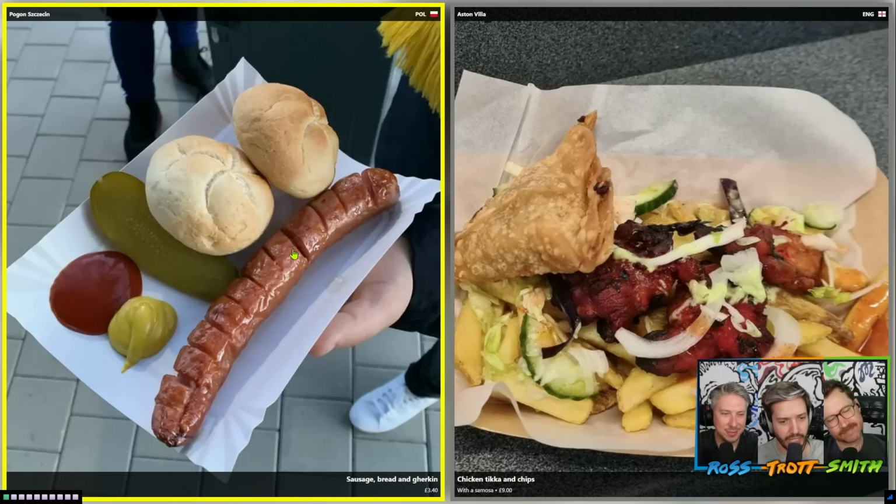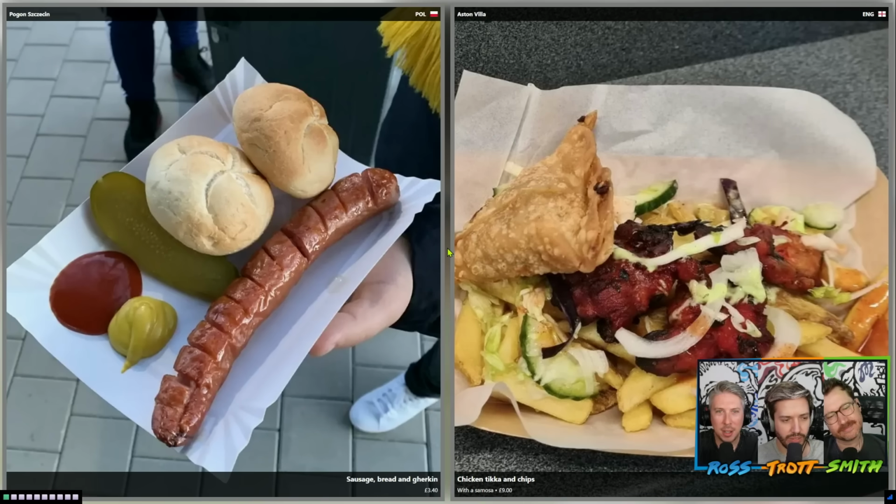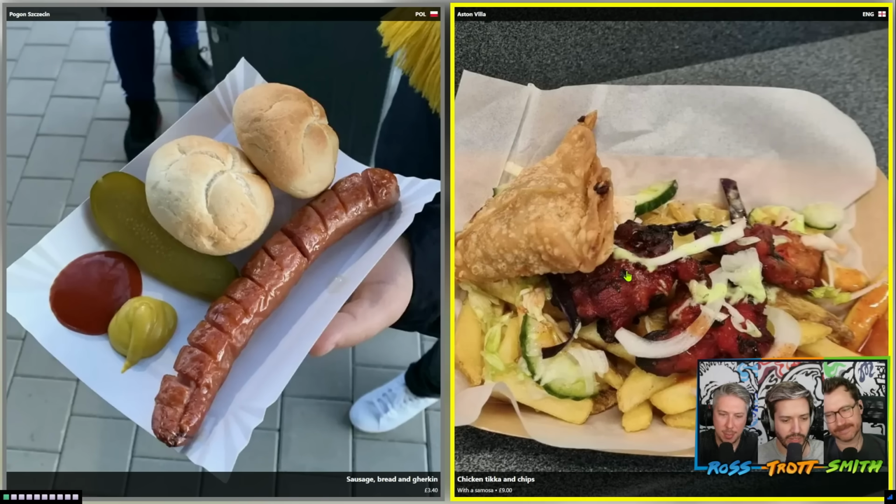Yeah, true. Okay, let's try the one on the right, Aston Villa. It's chicken tikka and chips with a samosa, £9. It's not cheap, but it's more of a meal. And yes, we are correct. Okay. Yeah.